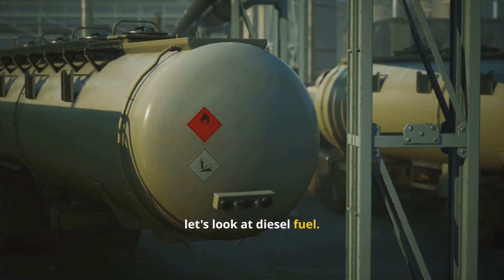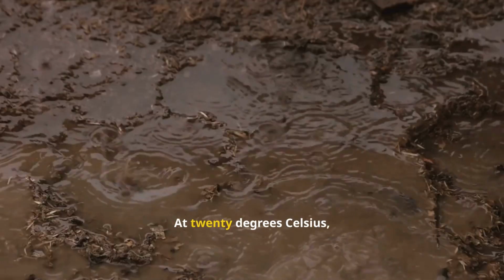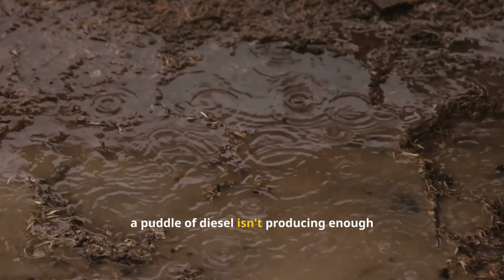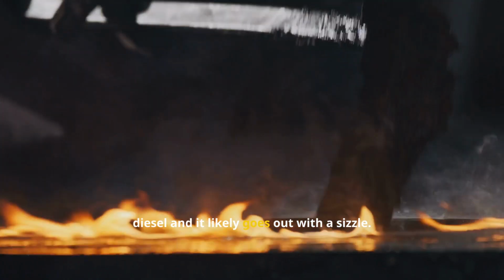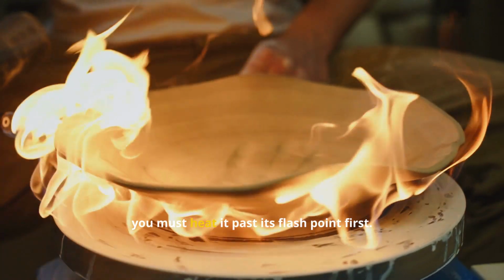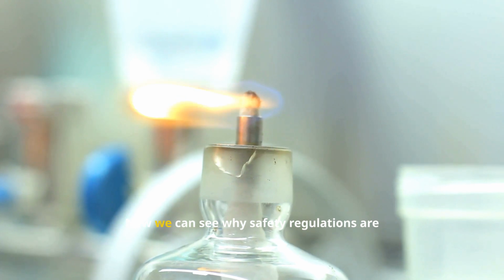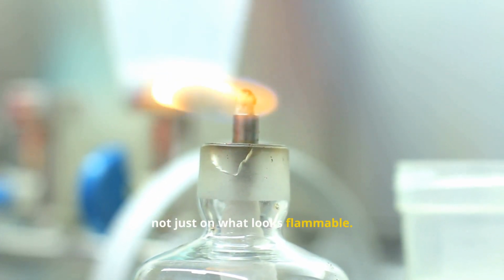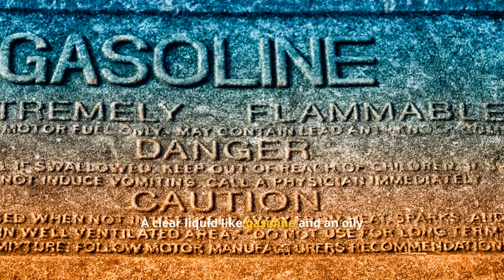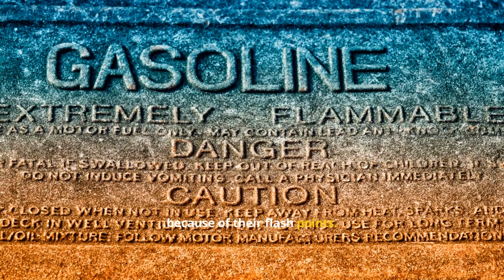Now, let's look at diesel fuel. Diesel has a much higher flash point, typically above 52 degrees Celsius, or 126 degrees Fahrenheit. At 20 degrees Celsius, a puddle of diesel isn't producing enough vapor to ignite. Toss a lit match into room temperature diesel and it likely goes out with a sizzle. To burn diesel, you must heat it past its flash point first. This difference in flash point is everything when it comes to safety. Now we can see why safety regulations are based on hard science, not just on what looks flammable. A clear liquid like gasoline and an oily liquid like diesel behave very differently because of their flash points.